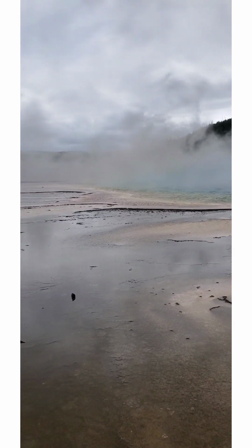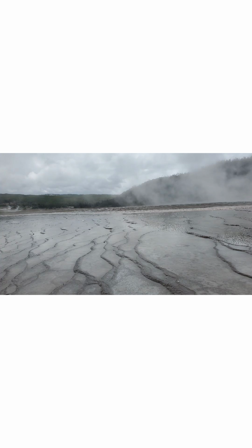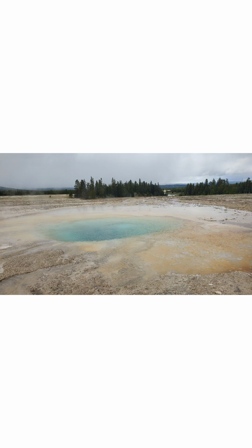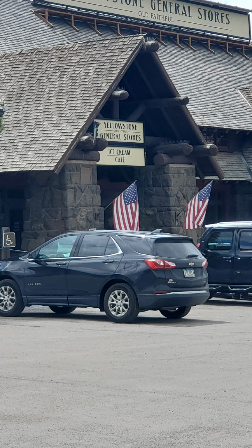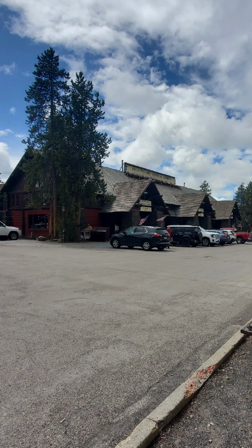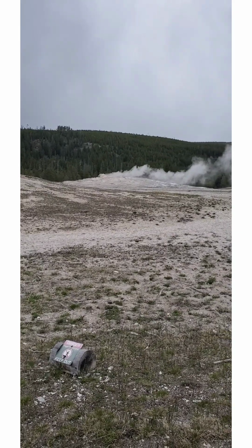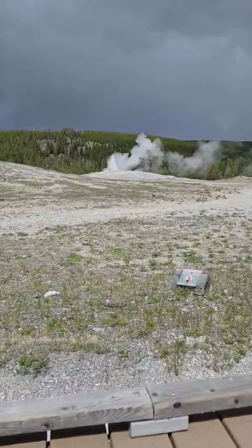It was amazing. The water was warm to the touch, at least at the edges. You can't really get close enough to touch the steaming water that's in some of the bowls. Lots of bison wandering everywhere, and we went out and got some coffee before we went out to watch Old Faithful.